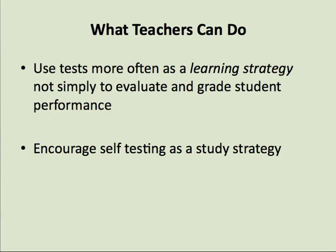Think of where you can use tests in your class as a tool to help students learn the material and not simply to evaluate what they learned. A short written response in the middle or at the end of a class period may help students consolidate the class concepts. Or practice tests could be used in the class to help students prepare for a later graded test.